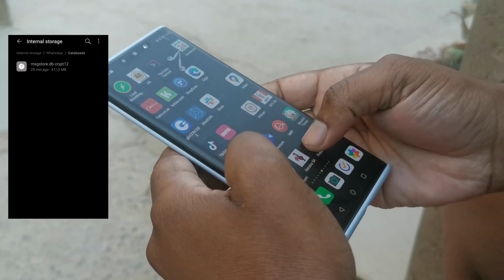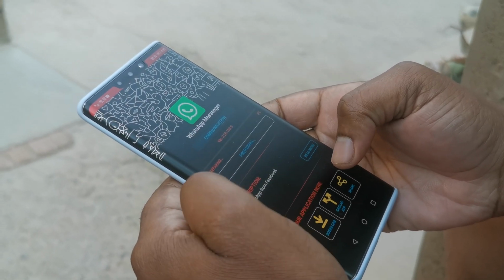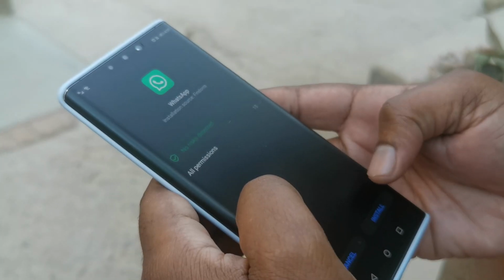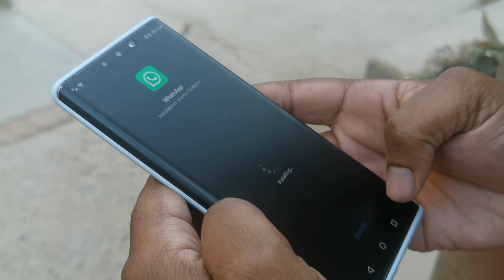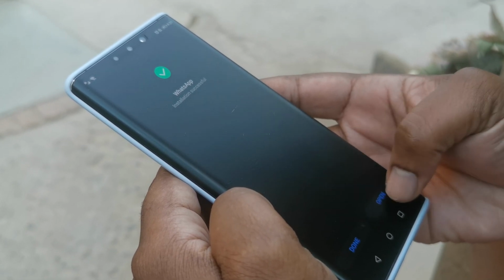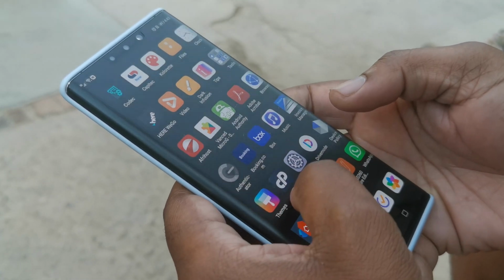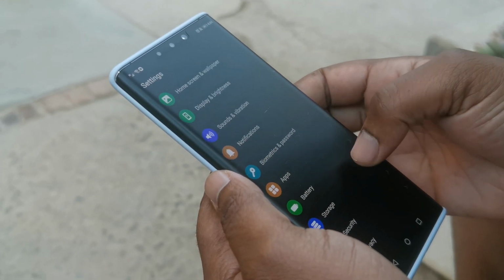Now we need to download WhatsApp, open Findora, and search for WhatsApp Messenger. After downloading and installing your WhatsApp, make sure you allow all the permissions, especially the storage permission. To give permissions to the WhatsApp, you have to close WhatsApp, go to Settings.